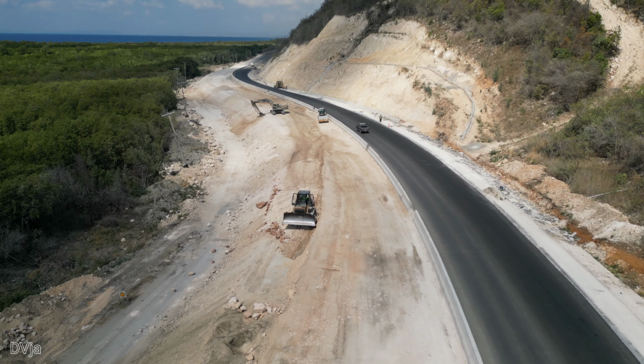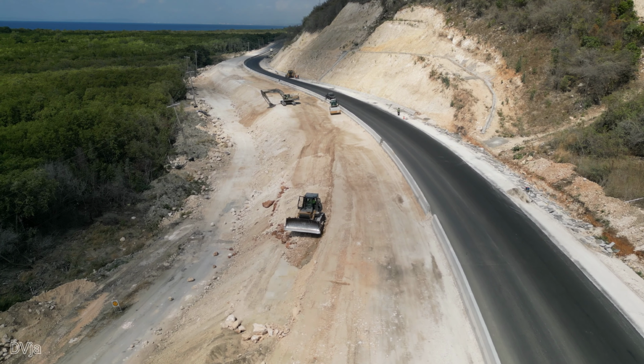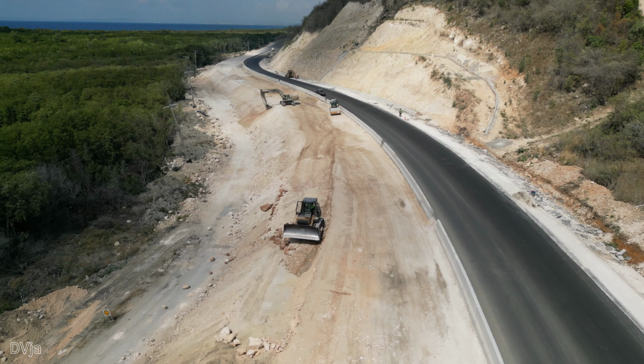Guys, you can now see those heavy equipment very hard at work trying to fill this area to raise it to the new height of that right side of the highway.